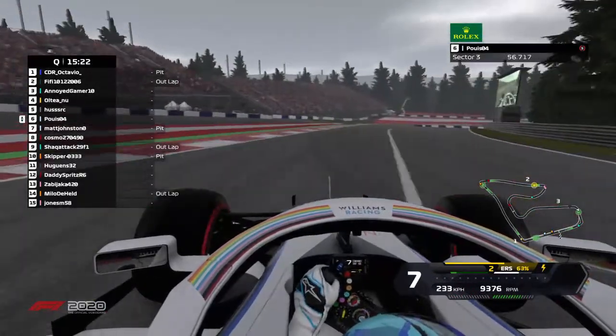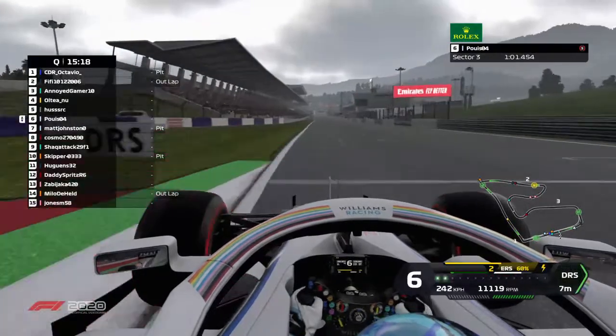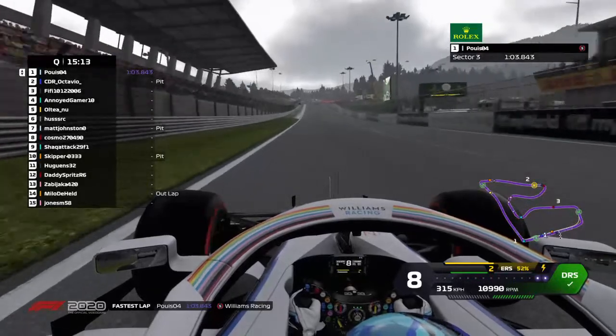Now the tricky turn 9, how fast is he going to take it? Flicks the car in, just about 230 kph. Now drop it down into the final corner, gets the power smoothly. It's a valid lap from Pui. This is going to be a good time, a 1:03.8, brilliant banker lap, it must be said.